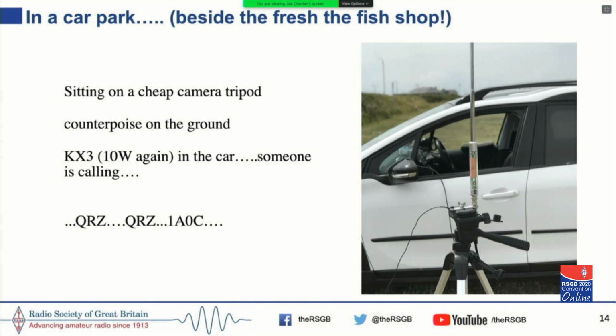So that's not a DX antenna then? Depends on your definition of DX, doesn't it? Yeah, absolutely.